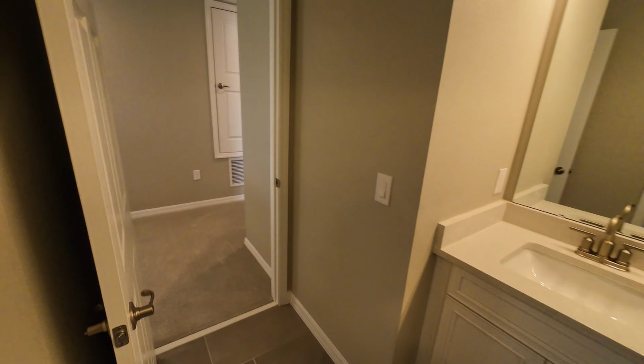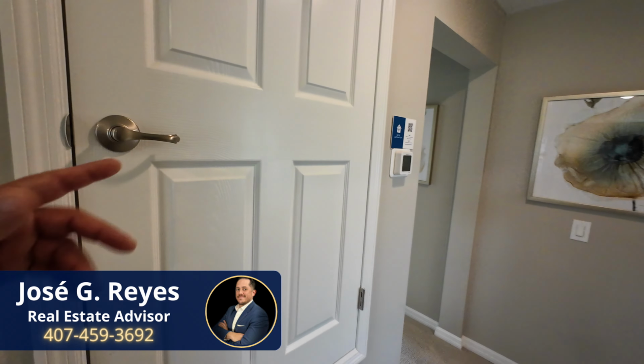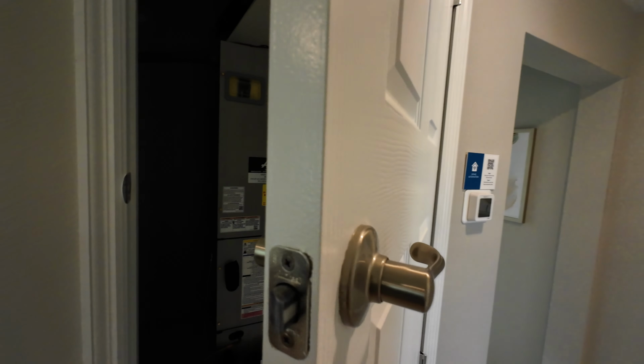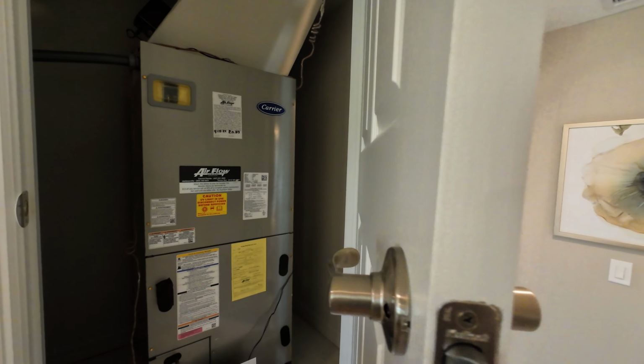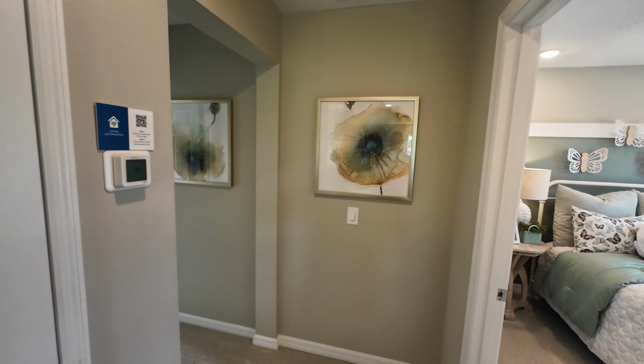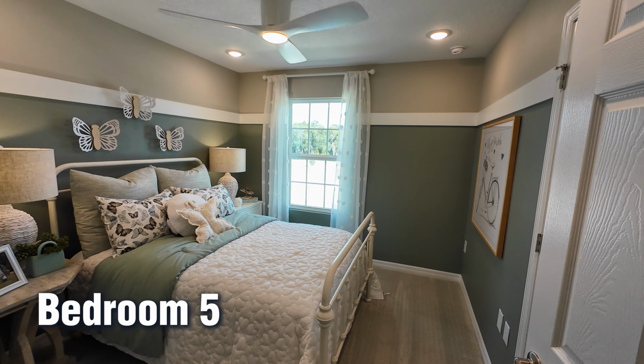Now, let's go to the next room just over here to our right. The AC handler will be up here for you. Looks like they are providing a Carrier AC unit for their builds here, which is great. A lot of folks do like to see that nice blue logo there. And we have another bedroom right over this way.